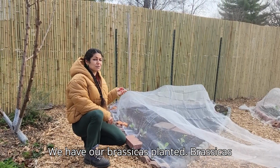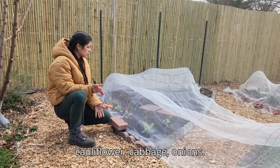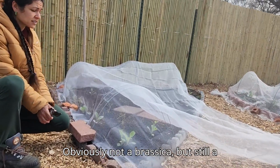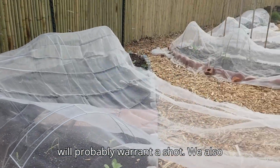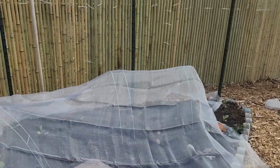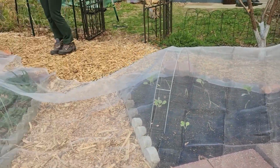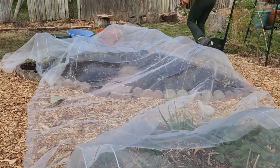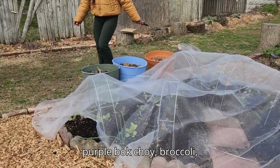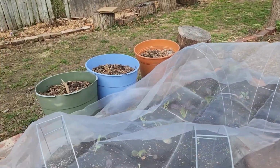We have our brassicas planted. Brassicas are some of my favorite vegetables, so I'm really excited about our spring garden. Here we have broccoli, cauliflower, cabbage, onions, obviously not a brassica, but still a good spring vegetable. There's some pretty purple cabbages over there that will probably warrant a shot. We also have some strawberries and Swiss chard in this bed. Over here are more brassicas, purple bok choy, broccoli, onions, collard greens.